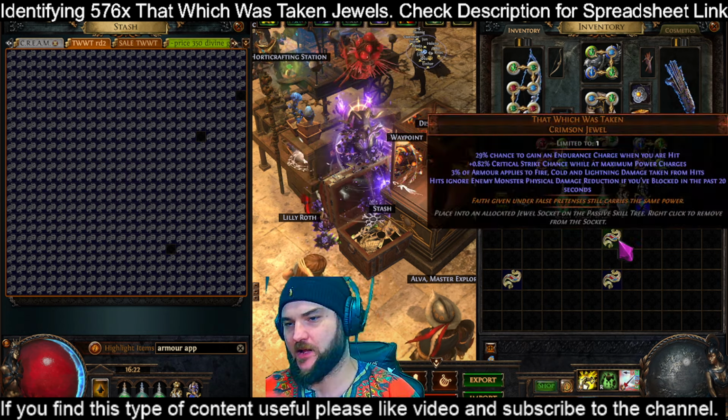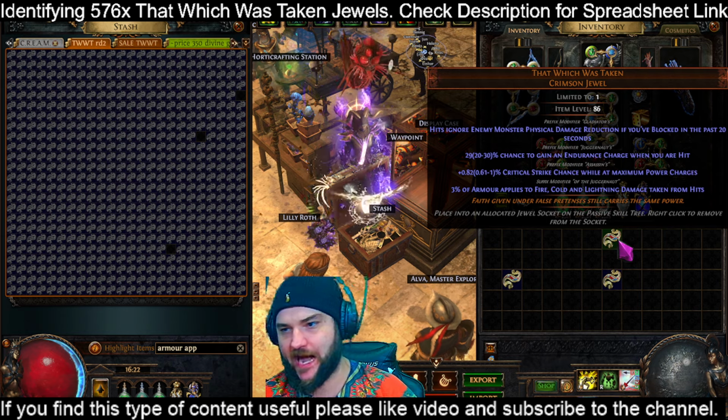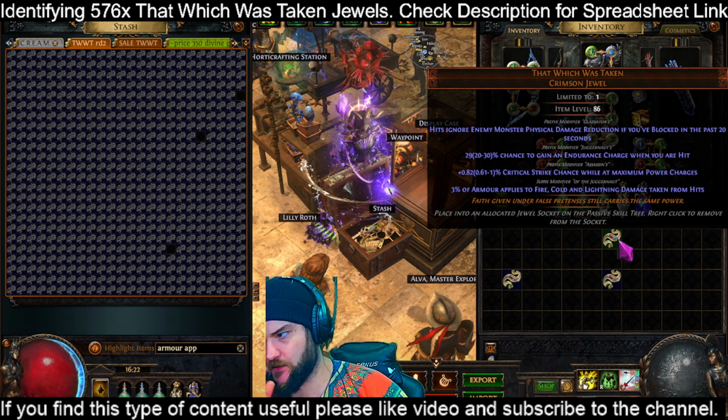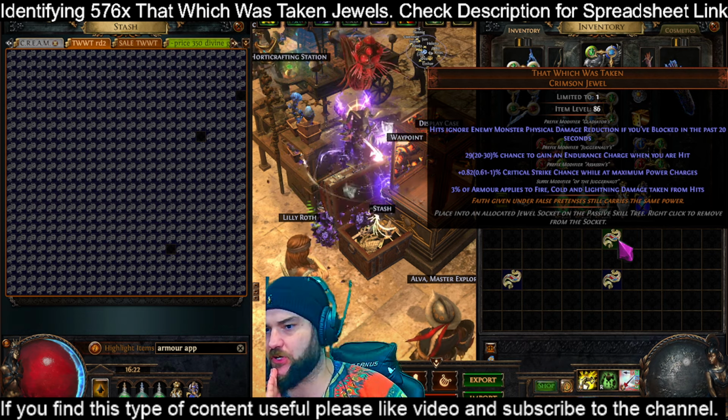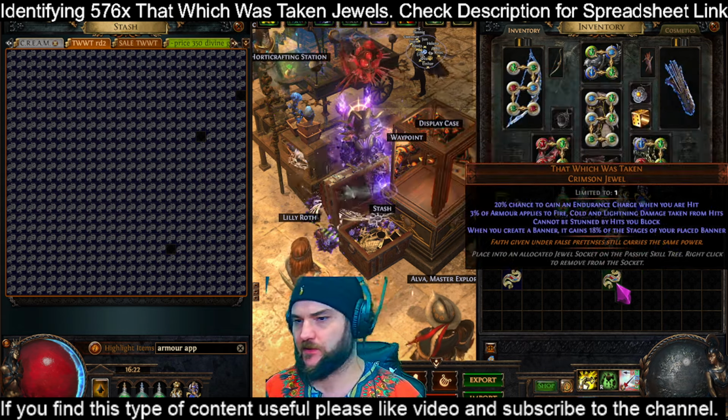I think with that, the base crit plus the armor by itself is a minimum of one mirror. Add in endurance charge generation. The fizz reduction, maybe not as much, but still not terrible. But the endurance charge is a very valuable one. I'm thinking that's at least a two mirror one right there. All right, let's check this bad boy.